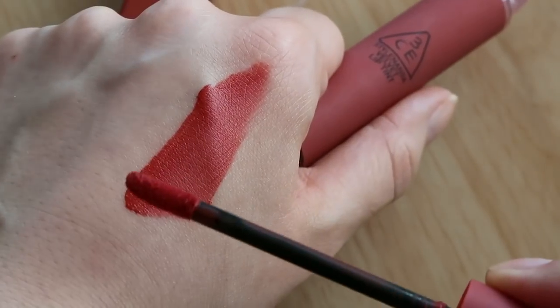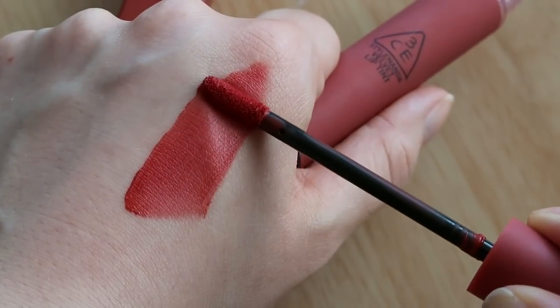Ooh. It is really quite red. It's kind of like a bricky red. Love the color. Absolutely one of my colors. Here goes. Oh, it has a smell to it. I can't really tell what though. Very velvety, as the name suggests. It's quite a velvety kind of creamy lip tint.